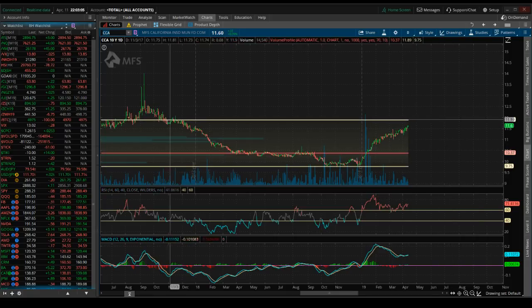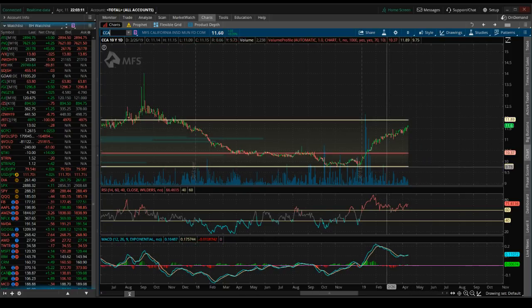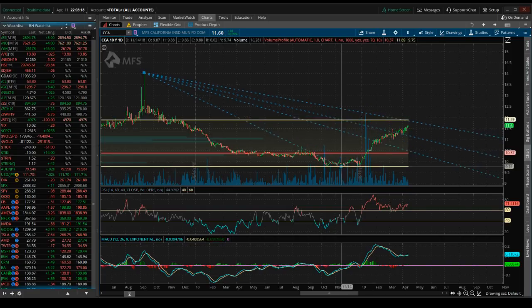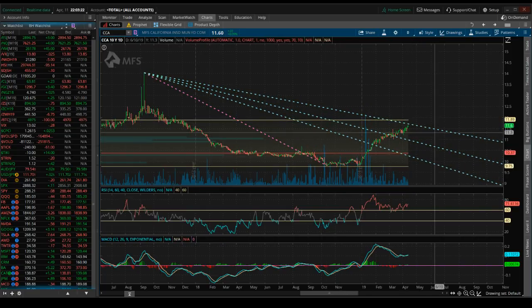And then you might want to see there's a lot of volume areas over there. So see if it holds that and gets through it. If not, it might be resistance. You might see a reversal at that point. So just something to keep in mind as well. Let's do a fib here, like that. So just be careful here about some of that resistance area.